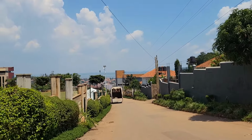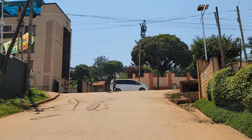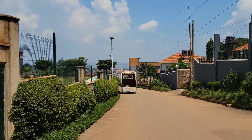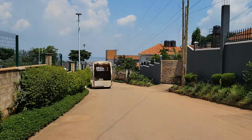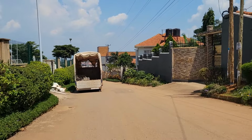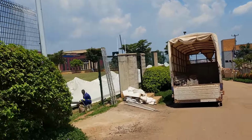Right now we are on the lower side of Buziga, and the other side is the upper of Buziga Hill. So let's explore the downside of Buziga town. Some renovations are taking place.